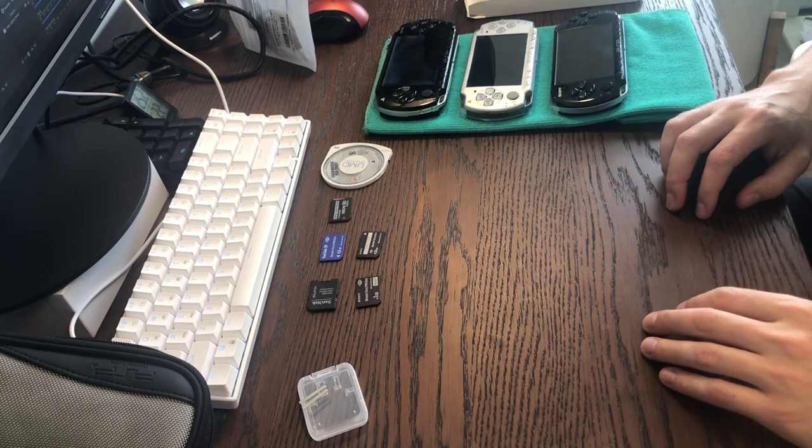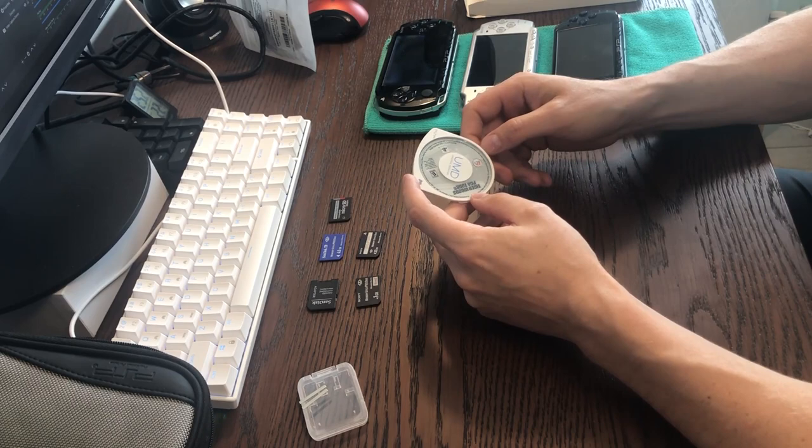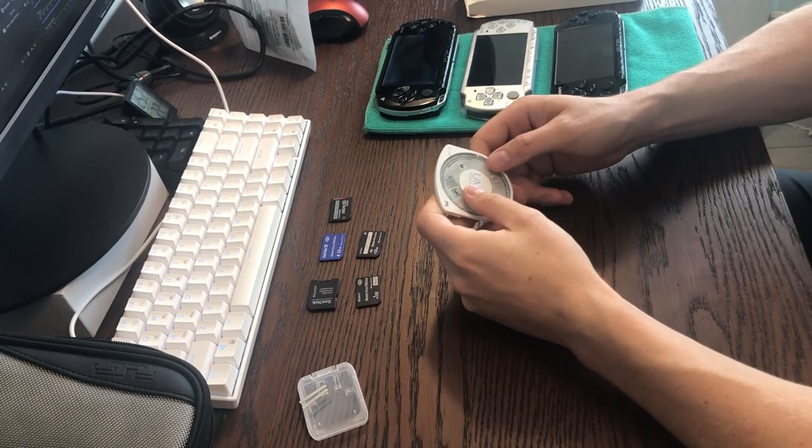The next thing you're going to want to do is get some type of storage. If you're using UMD discs, you're still going to need some type of storage to save your games. The PSP 1000, 2000, and 3000 don't really have any internal storage you can utilize. The PSP Street does not, but the PSP Go has built-in storage. So you're going to want to buy some type of storage.